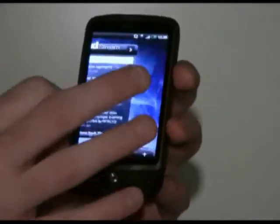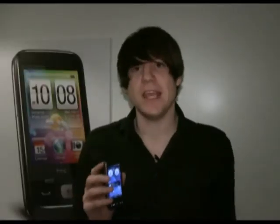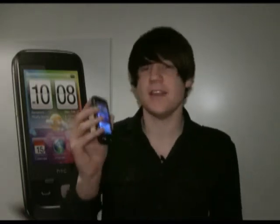Now, the good news is both of these phones are going to be out very soon in April across all networks. So if you've got an upgrade coming soon, we'd recommend either of these, the HTC Legend or the HTC Desire. So once again, HTC have blown our minds with 2 fantastic new additions to its Android portfolio. But it wasn't just Android today. What else did we see, Ree?